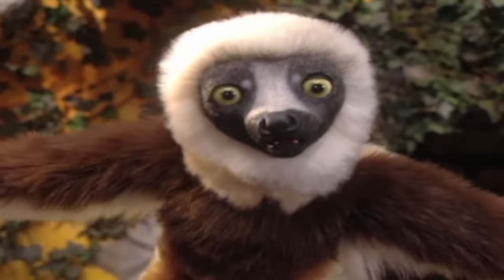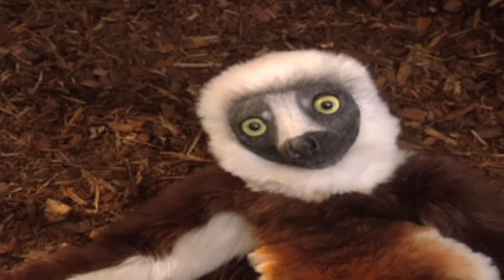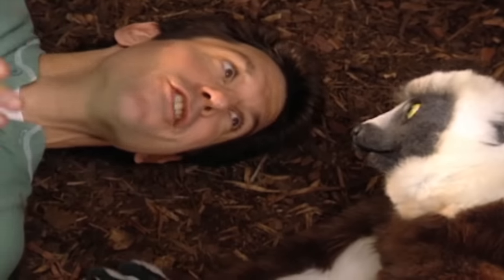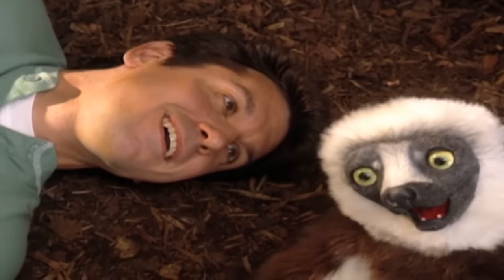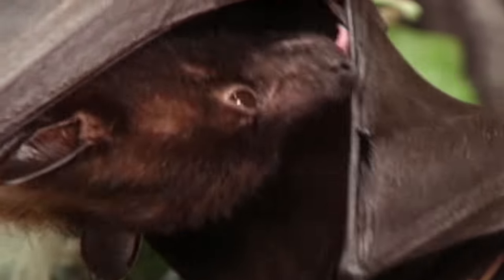I'm flying! I meant to do that. Flying's harder than I thought. Well, Zoboo, you're an incredible leaping lemur. All you have to do is leap up there and grab a grape. Yeah, but I want to fly like a fruit bat. I really want to fly.